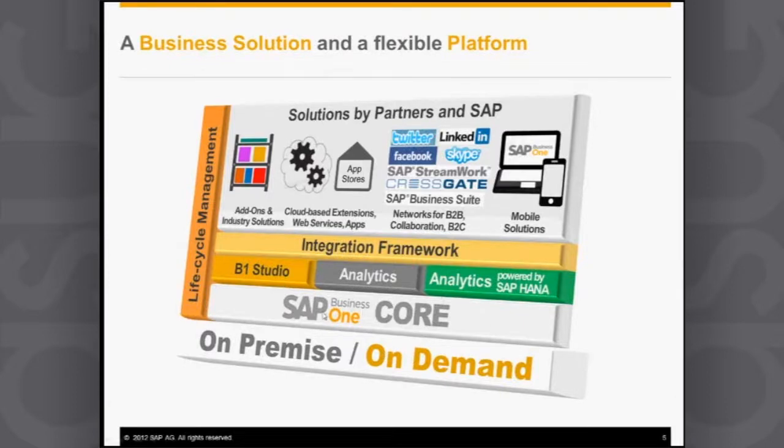What we've done is we've delivered the SAP Business One core. Now, that SAP Business One core product, we are now in a position where we're able to deliver that to you both on-premise, where the software is installed in your organization, as well as via on-demand, where the product is sitting out on a cloud server, and you can access it from your local PC or your iPad, your Android device, without installing any software at all. You're just accessing the application over the internet.